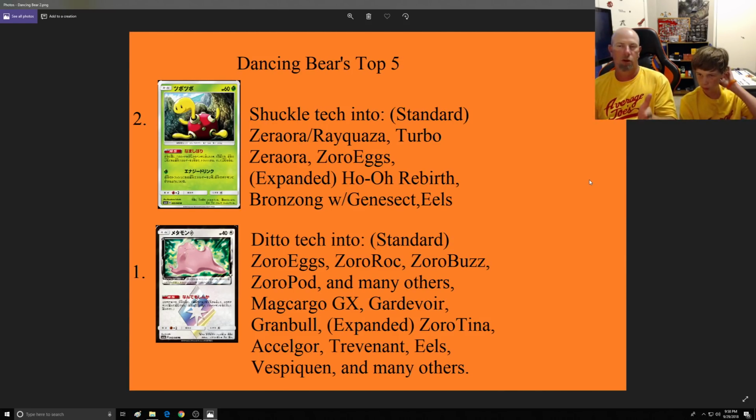And that's just Zoroark as an example, but Zoroark Buzzwole, Zoroark Pod, Magcargo GX decks, Gardevoir, Grambles, Zoroartina, there's so many options. Xurkitree, Trevenant, Eels, Vespiquen. We could just go on and on and on. It just opens the door. It is by far the most impactful card in the set, and I would argue it's probably the most impactful card we've seen since Cynthia, Guzma, and Lele, to where it's in almost every deck.